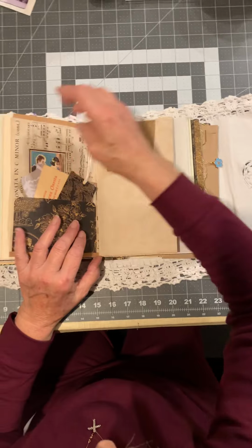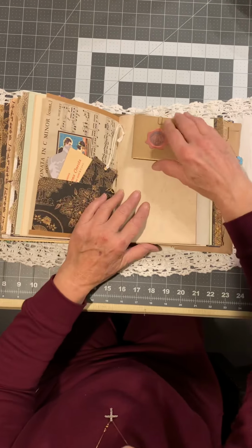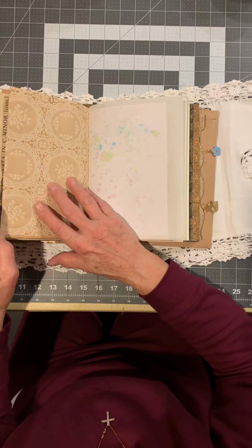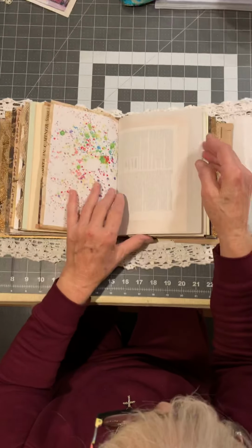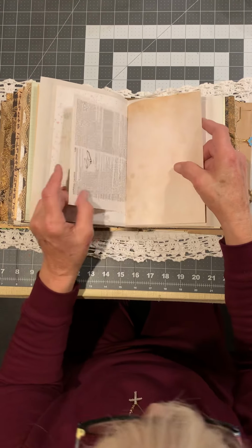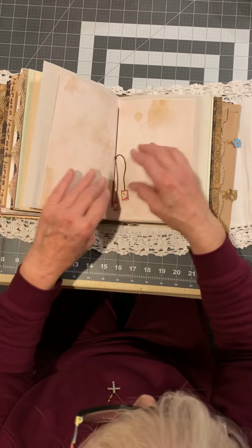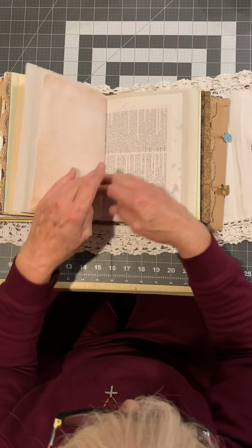Again, this is a pocket and vintage music, and this is another one of those envelopes that I made that has the origami paper in it. Coffee dyed paper with the lace doily, Charlotte's paper. Dictionary, and this has to do with screenplays. So coffee dyed papers, the stamps. This is for her for journaling or adding whatever she would like for that.